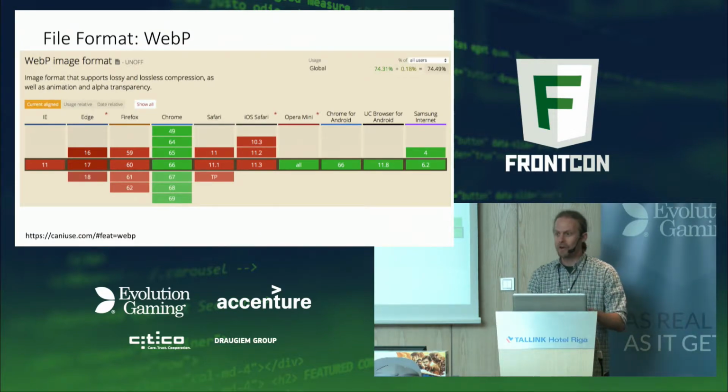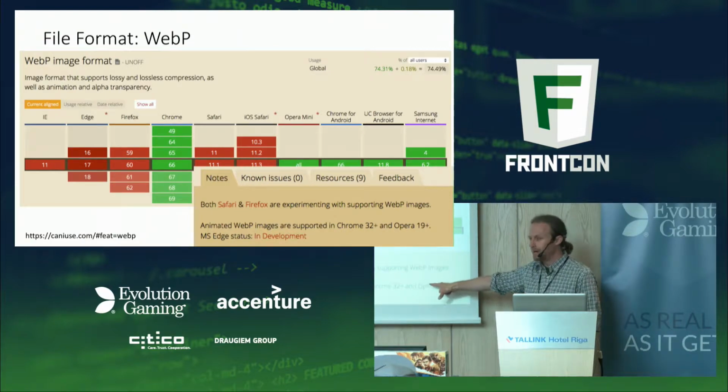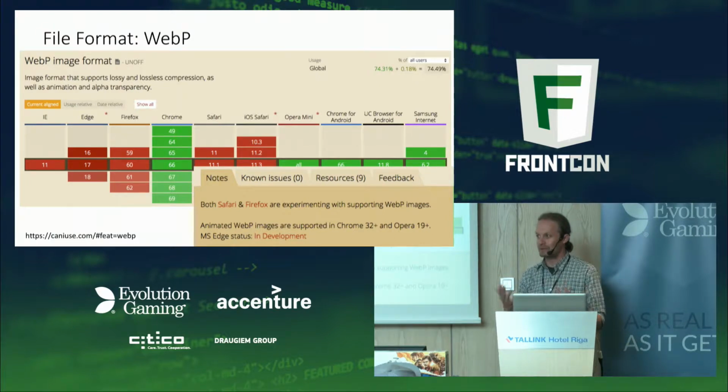But about 2 weeks ago, this changed, down in the notes. Safari and Firefox are experimenting on it, and it's in development for Edge. So really, really soon, we might be able to do WebP on most of the internet, which is really exciting because it's a modern format. It's only about 5 years old, whereas JPEG was introduced in the 90s. Like, it just compresses better.